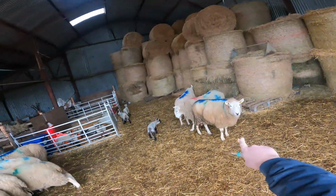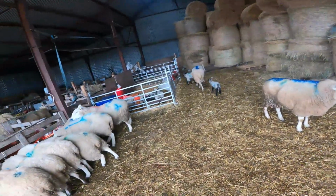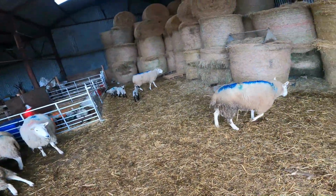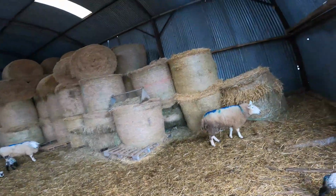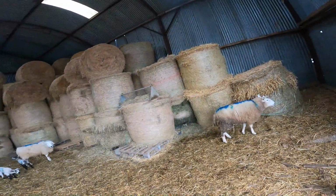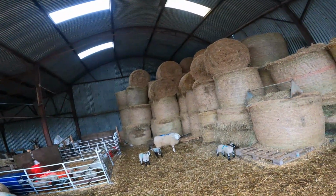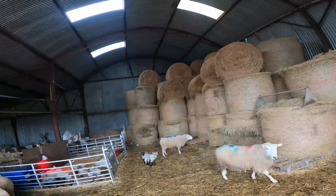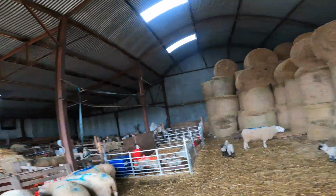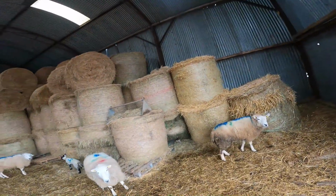Like that one, this one here has mastitis, you can see it there. And I put both her lambs on the feeder yesterday because she's not well at all. I have injected her already. That one now with the bent ear, I hadn't injected before, just copped her yesterday. But all these will be going out. The ones that need injections won't be going out.